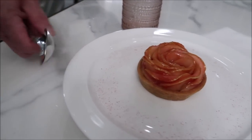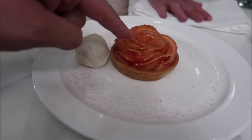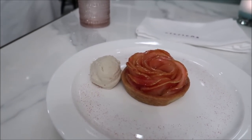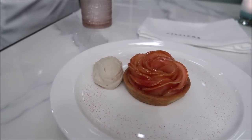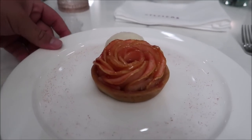Raspberry sugar on the plate. Thank you. That's all apples there, isn't it? Marzipan. Wow. And then you have a very nice raspberry sugar. Oh, and your frozen coconut milk. Very cool. Well, thank you. Some frozen coconut milk. Doesn't that look so beautiful? That's apples. It is so pretty.